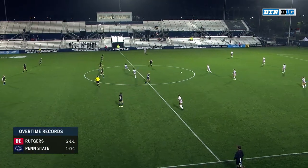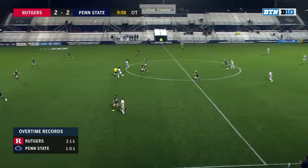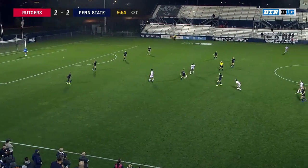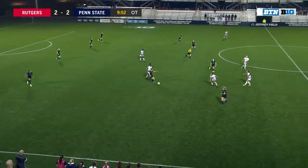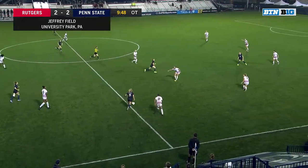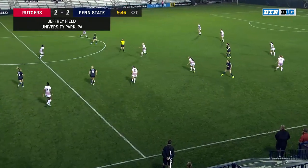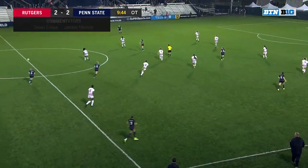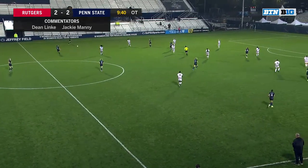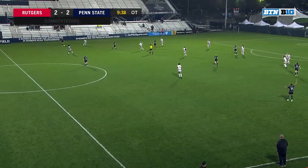Rutgers in white, Penn State in dark blues. Overtime we go. Rutgers 2-1-1, Penn State 1-0-1. 9th time these two teams have played to overtime. That's how competitive it's been. Jeffrey Field, University Park. Alongside Illinois' Jackie Manny, Dean Linke, delighted to be with you.